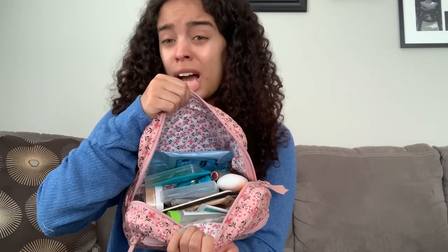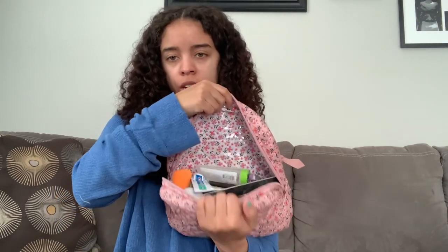I'll try not to pour everything on the ground. So it is kind of a little bit of a hodgepodge in there. There's no real sense of organization inside. But I don't really wear makeup that much. I do on occasion, but not very much. So most of the items that I have in here are face wash, toothbrush, toothpaste. I do have a couple plastic cases, one with floss picks, one with tweezers and nail clippers.